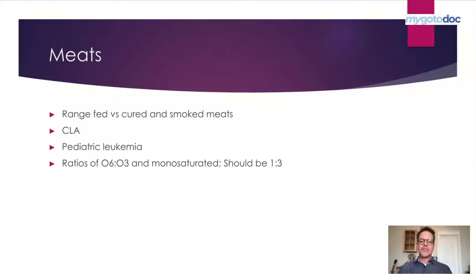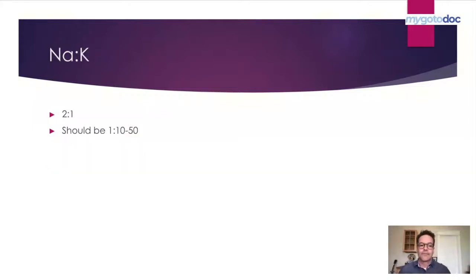The ratio of omega-6 to omega-3 and monounsaturated fats, such as omega-7 and omega-9 found in olive oil, should be about 1 to 3. So one part omega-6 to three parts omega-3. Unfortunately, it's the reverse of that. In fact, it's more likely about 6 to 1: six parts omega-6, which is pro-inflammatory, to only one part of omega-3, which is anti-inflammatory. So we should be consuming diets rich in omega-3. And from an evolutionary standpoint, that's mostly what we ate.